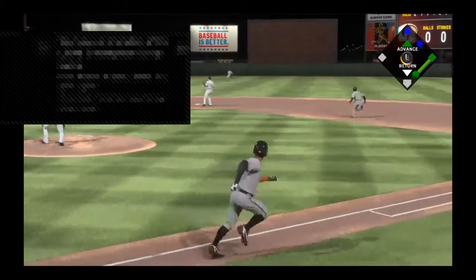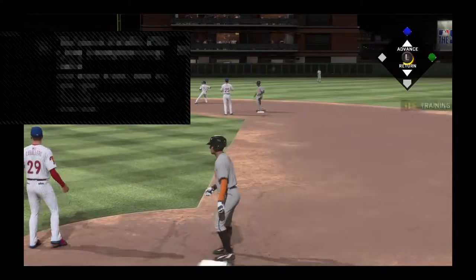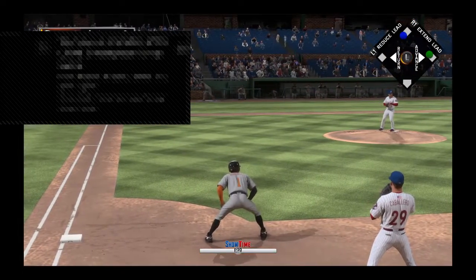Shot back up the middle. That gets down, and he's got himself a base hit. Oh, yeah. Stands into the box. He could really use a knock here. 0 for 3 in the game so far.